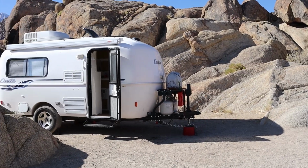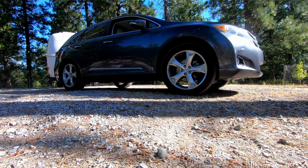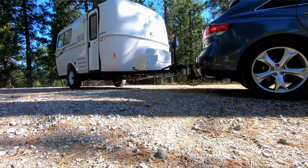While the Casita offers one size, the 17-foot, the Scamp offers 3 sizes. But new, you can only get a 17-foot Casita. Both the Scamp 16 and the 17-foot Casita have advantages as well. While both being fairly lightweight trailers that you can pull with most 6-cylinder vehicles, they're roomier than the Scamp 13 and therefore offer more options in the kitchen, dinette, bed, and bath.